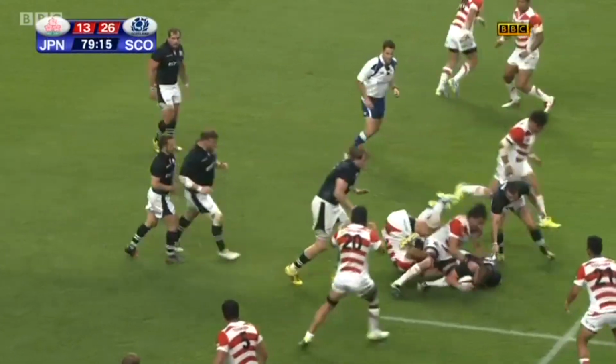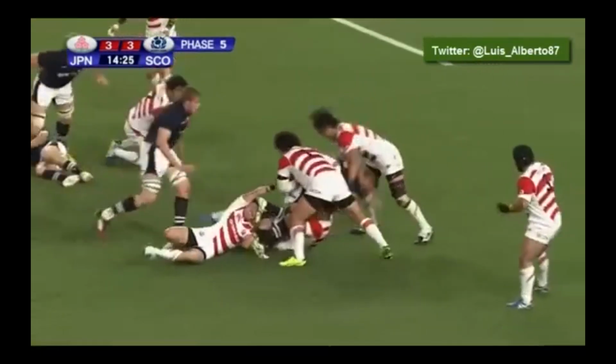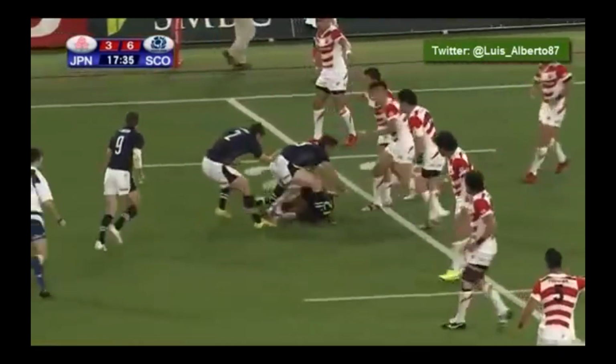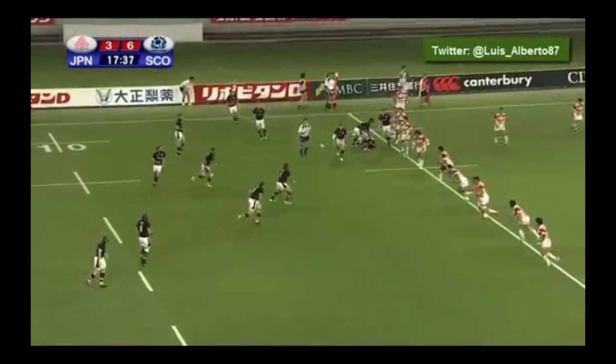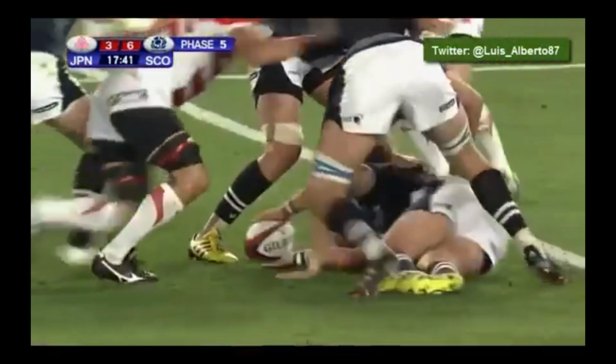Taken by Sutherland. Sutherland did well. Post the ball, well cleared out by Richie Gray. Sutherland stays on his feet. Home with the extra roll. The Scots getting plenty of possession. Sutherland, oh, he's a good ball carrier. From Scotland.